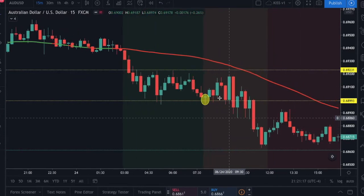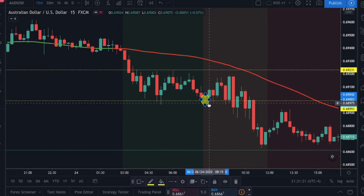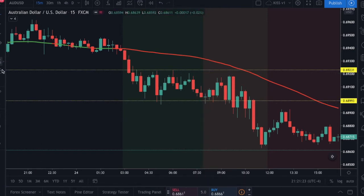So the highlighted circle is where I took my entry. I'm going to delete this for a second so we can see it. We'd been in consolidation, and price had been slowly moving down to resistance. Remember, I tend to trade the opens or around the opens because I expect volume to come in and help moves continue in the direction they're going to go.